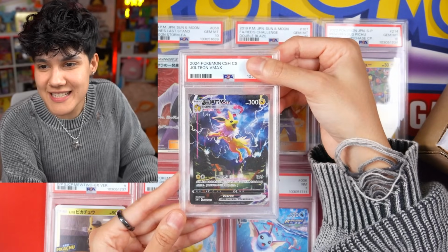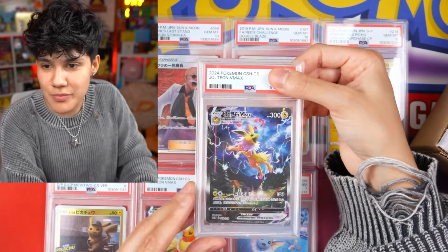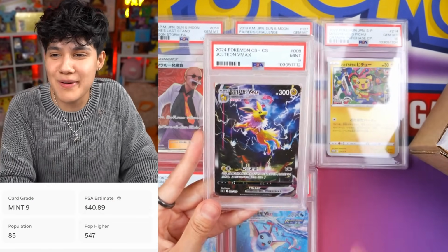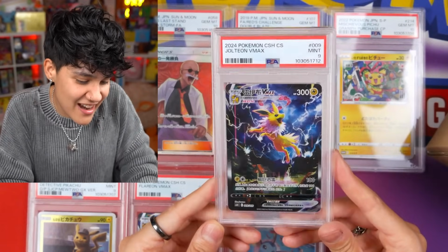So here's our Jolteon VMAX. Same deal. Simplified Chinese. Awesome promo. Same type of pack. Oh, Mint 9. Okay, we'll take that. After getting humbled by the 7, I will take a Mint 9 on the third one. The texture on these is crazy.